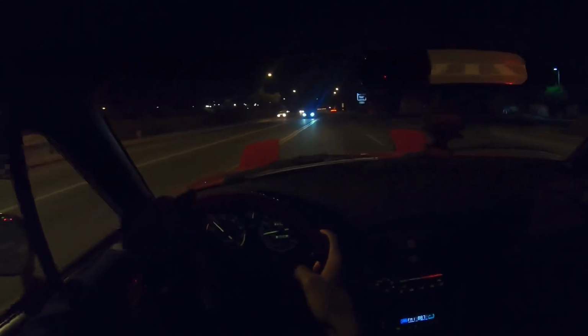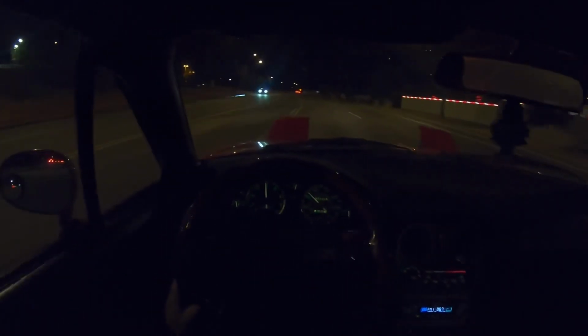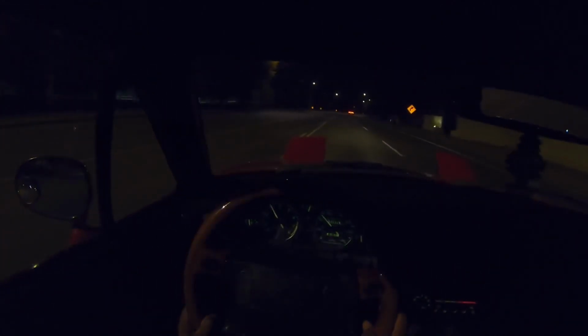Yeah, 2014 GR86, and I sold it. And when I bought this car, it filled that void. Really did. The only thing I wish this car had was honestly a limited slip differential and just a little bit better suspension. But I don't mind this car stock, you know.